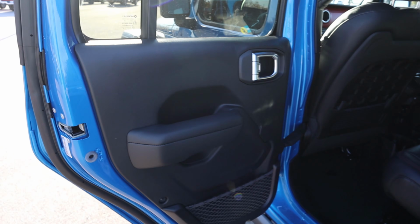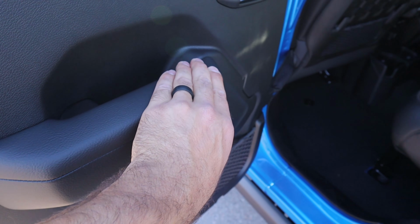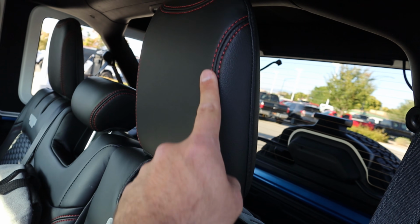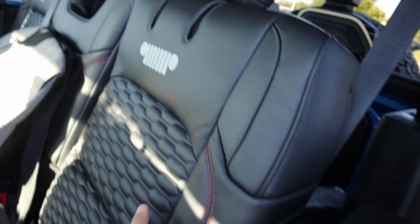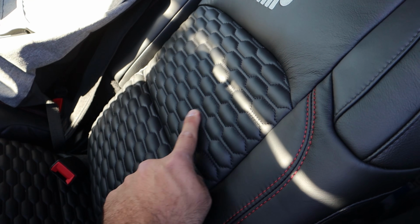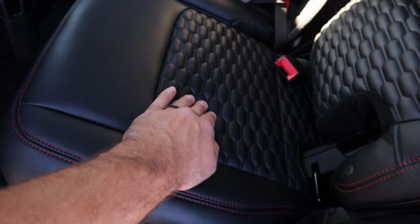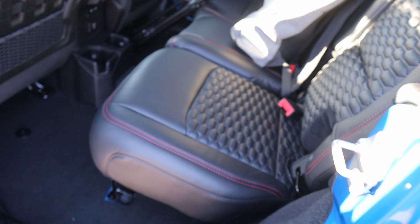Now this is where things get exciting. So the door panel is unchanged, but the seats. So we've got these leather seats. Notice they still have the red Rubicon stitching on them. Got the Jeep logo there in the center, but look at this center design. And this is a factory option. And like really plush. I love how these feel.